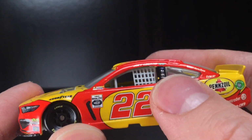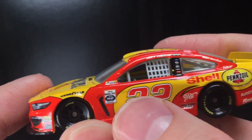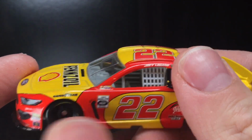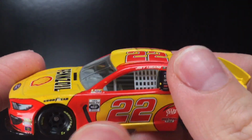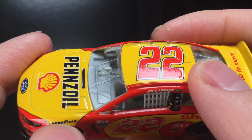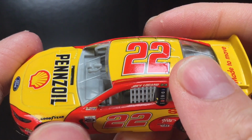The paint scheme wrap goes all the way down to the side skirts. Got NASCAR Heat for TV. That's pretty much the only contingency, at least near the door, on this Mustang. You do see some really bad red residue above the Goodyear logo, which is a shame, and the Goodyear logo is all colored black.